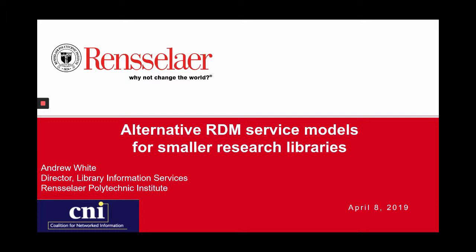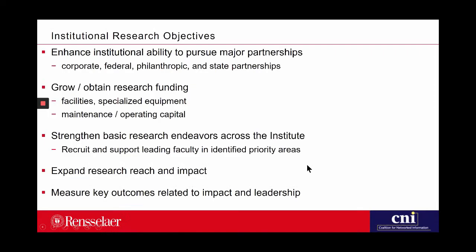But I want to start by giving you a little bit of the genesis of why we went down this path. So what I have here is a list of research objectives. This list is probably no different than the research objectives of your own institution. If you're a research institution, research university, whether you're public or private, the objectives here are basically to grow research, establish a number of partnerships, whether they be private or public partnerships or corporate partnerships.